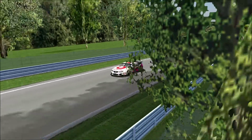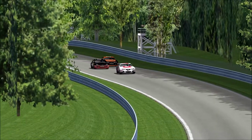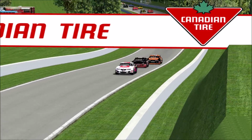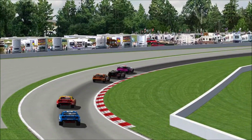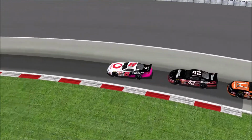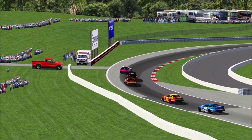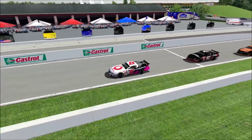A great run by that 42 team already on the first lap, but it is Jackson Harrows leading down the Andretti straightaway for the first time. Down under the Canadian Tire sign. And down at the end of the straight, Shepherd looks like he's trying to get more. He wants to lead the first lap of the series, it looks like. Harrows now leads into the final turn. And it looks like he's going to be safely leading the first lap of the WTSS here in Canadian Tire.